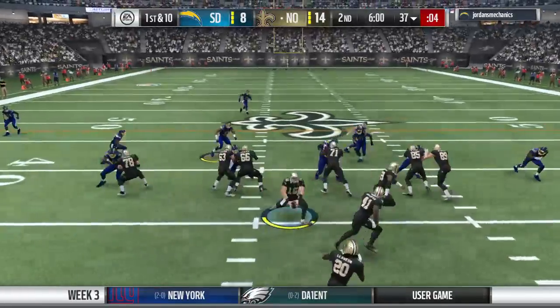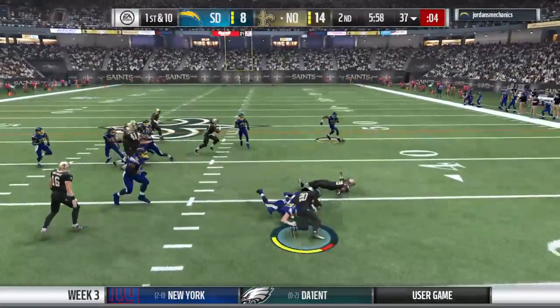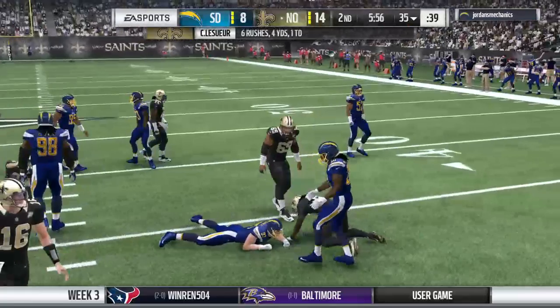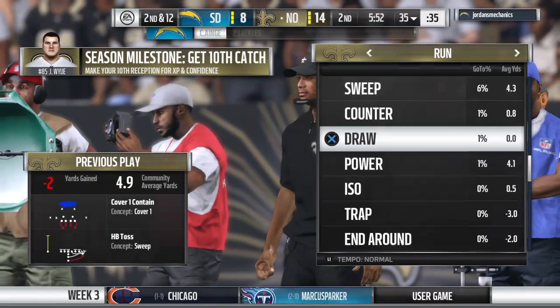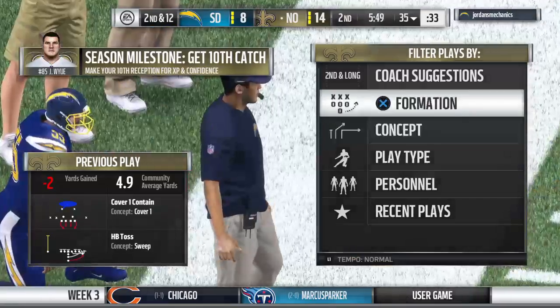The play clock's running down. Now they'll run it on the toss. And that play is blown up, losing yardage back at the 35. That's going to go as a loss of 2, and it'll be second down.